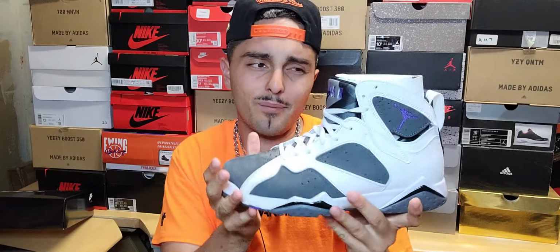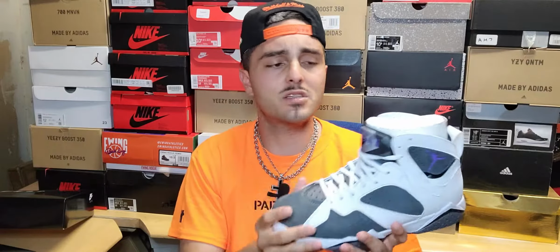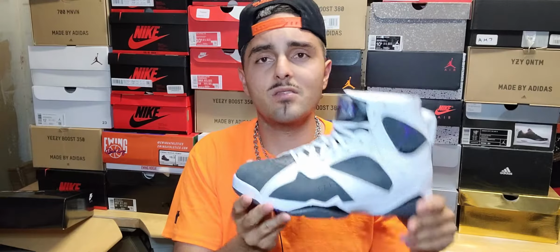Really, really slight on the colorway and really nice with the nice hits of suede. That's a nice, good plush suede, if you ask me. Very plush, very nice, and let's get it going. Can't wait to show you guys these on feet. I will be doing an on-feet of these, just so you know.